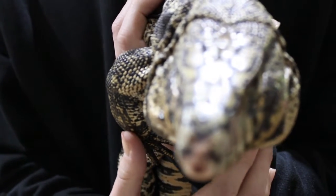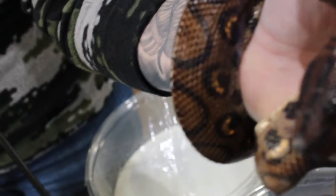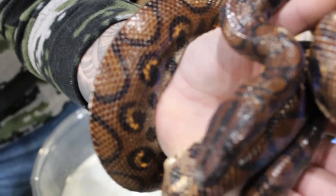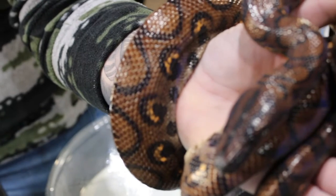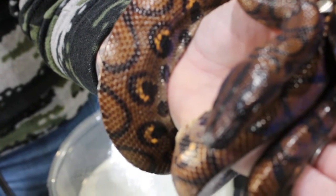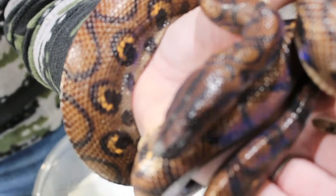Let's have a look what else we can find here at the expo. This is a Brazilian rainbow boa. I love rainbow boas. These guys have become morphs. More morphs have come out for Brazilian rainbows. You guys get the albino, the hypo, the pied, et cetera. These guys are great snakes, but I don't want new beginner reptile owners to buy one. They dehydrate very quickly, so you need frequent water changes. These are great animals, not for newbies, not for first-time snake keepers.